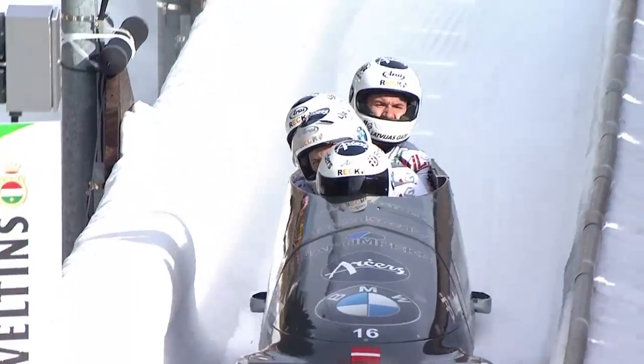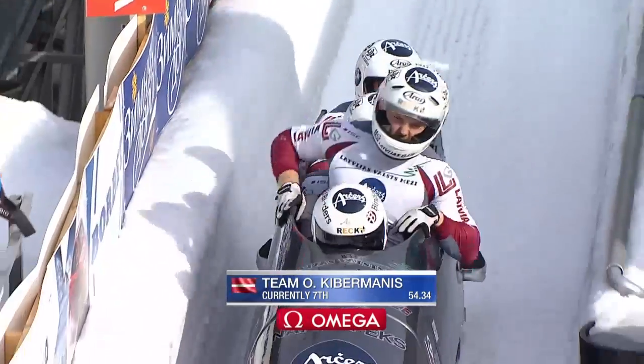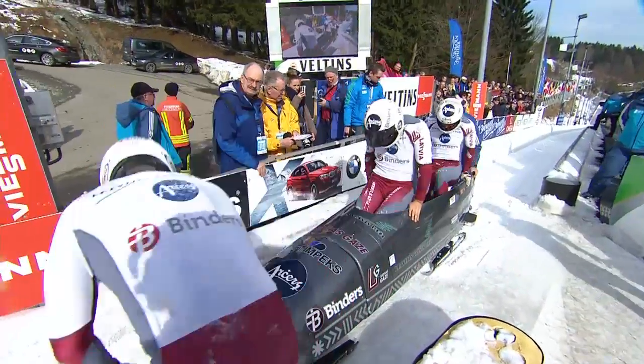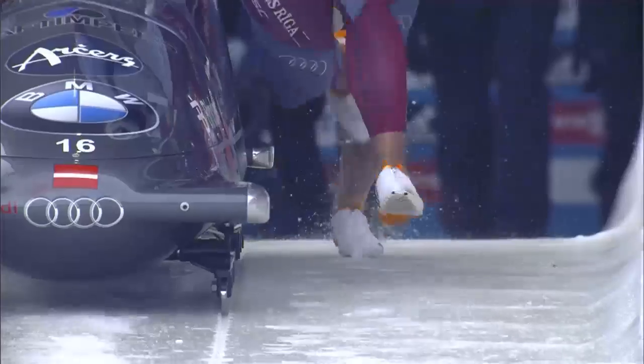7th place, he is still 0.2 of a second inside the old track record. That's almost like breaking a 100-meter sprint record by 0.2 of a second. Everybody's been down the track at a PB, personal best. You don't practice for record speeds. Everybody's been down faster than they've ever been before.